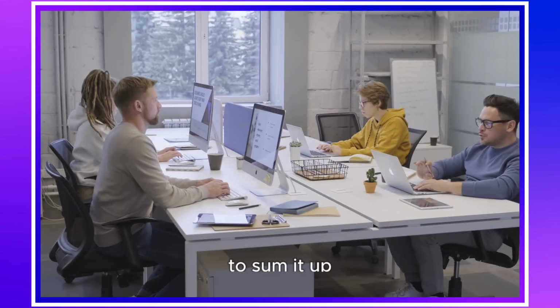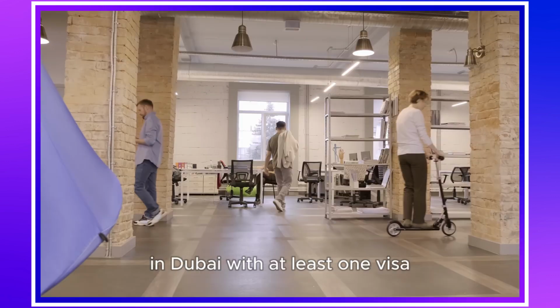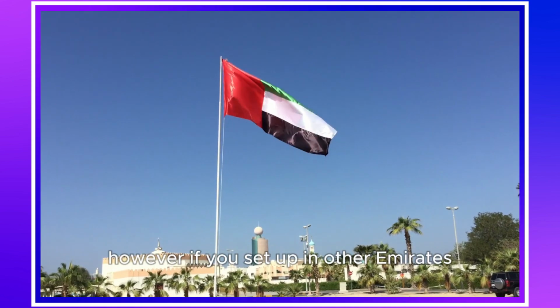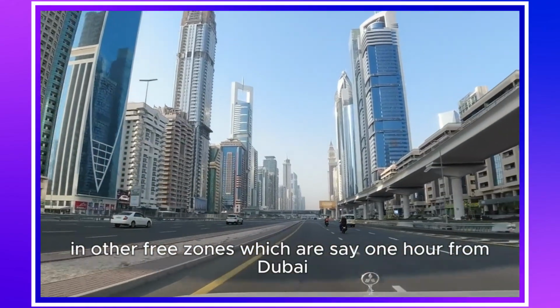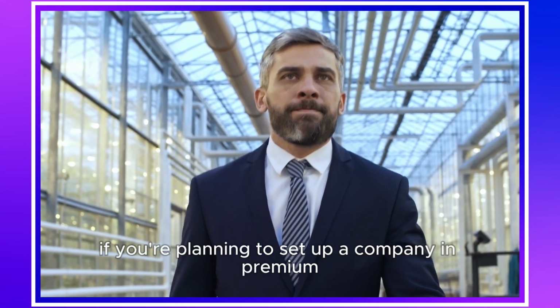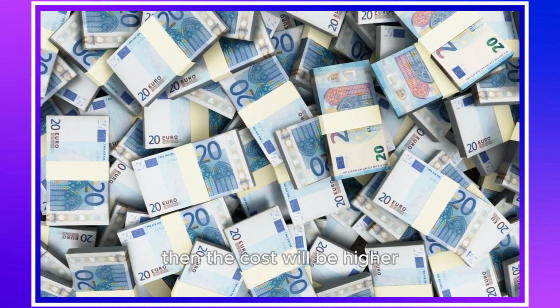To sum it up, the total cost for setting up a company in a free zone in Dubai with at least one visa works out to a minimum of 20,500 dirhams. However, if you set up in other emirates, in other free zones which are say 1 hour from Dubai, then the cost is around 12,000 dirhams only. However, if you're planning to set up a company in premium free zones like Dafza or Jafza or DMCC, then the cost will be higher.